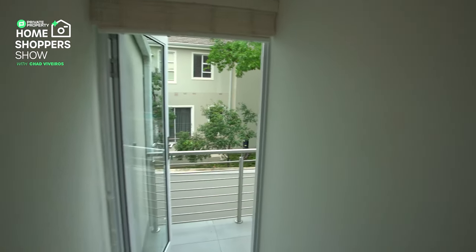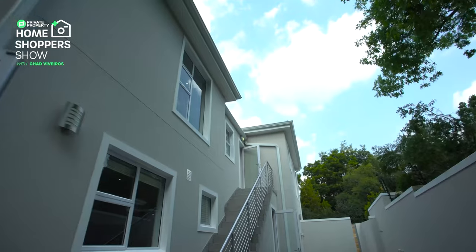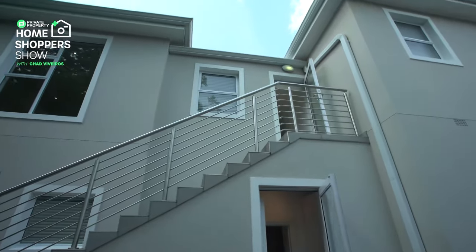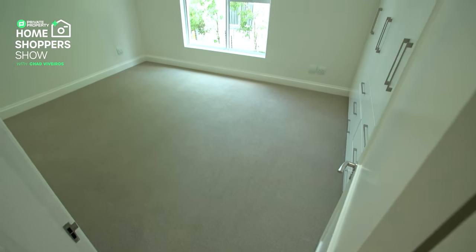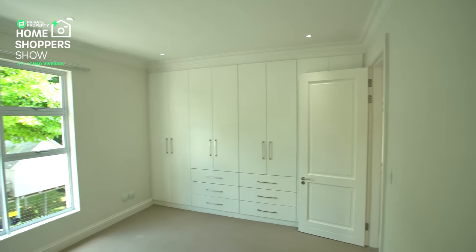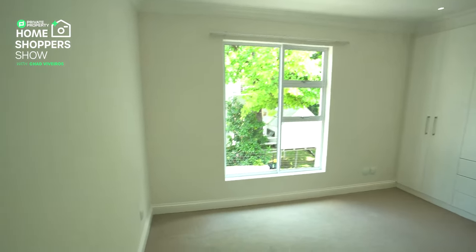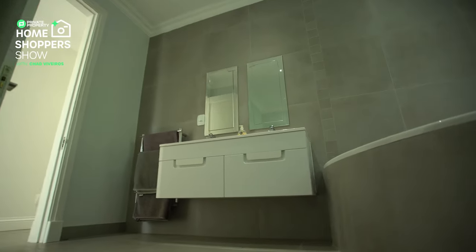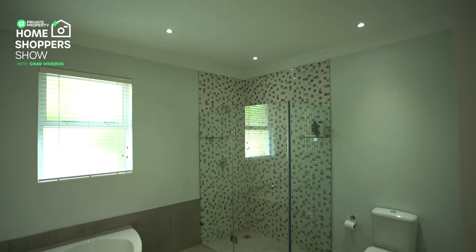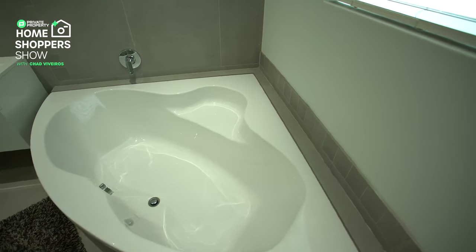A private balcony with stairs leading down onto the front of the house. Then if we wrap back around to where we started from, we come to the middle bedroom. This one again, lofty ceilings, plenty of cupboard space, and almost a floor to ceiling window looking out onto your back garden. But then you come to a double vanity, double mirror, heated shower, towel racks, massive walk-in frameless glass shower, and then this corner jacuzzi bathtub.